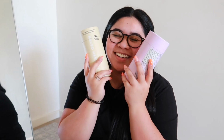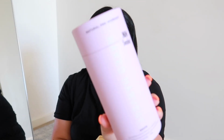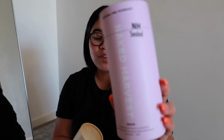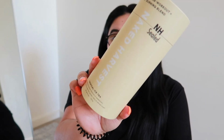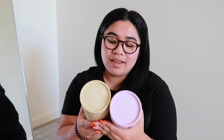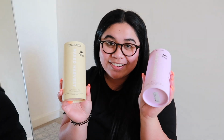So now onto the real deal. Oh my goodness, what the heck. So we have a natural pre-workout. This is in the grape flavor. I don't know if you can see, but that's the first one. And then we have another one which is in the tropical iced tea flavor. I sent Kenneth 4 links, but I didn't want him to buy everything. It was just kind of like options, but he ended up ordering everything. So thank you. So this is the 2 pre-workouts that I have.